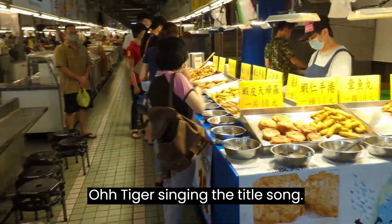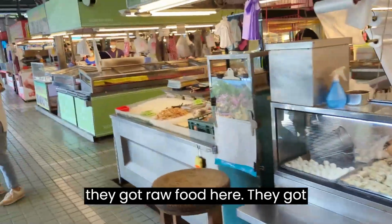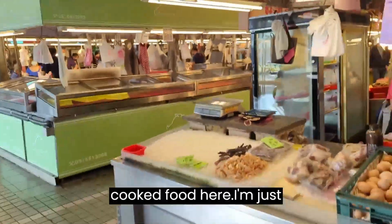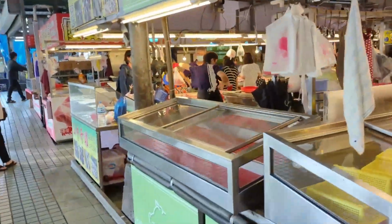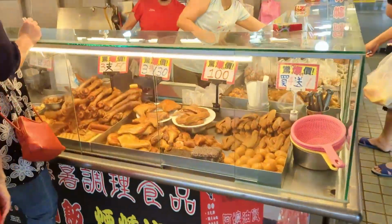然后在一个新的菜市场, a different farmer's market. They got raw food here. They got cooked food here. We're just looking for something to eat. We got some nuts here. Chicken. This time it's cooked.